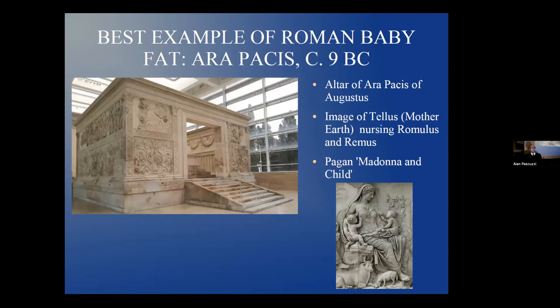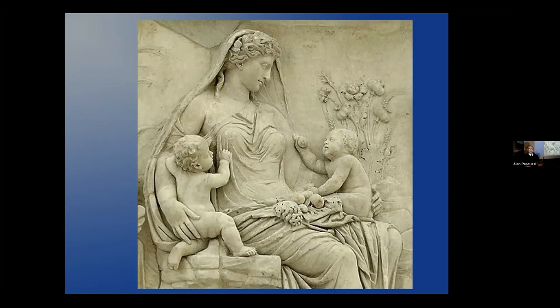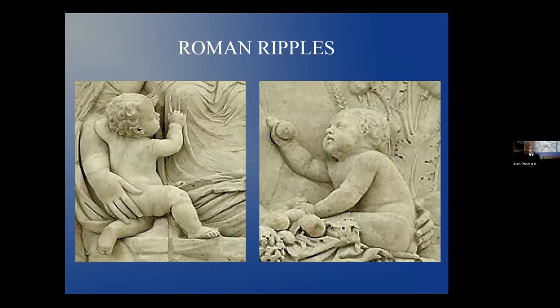The best example, however, of Roman baby fat is on the Ara Pacis of 9 BC. And we have this image of Tellus, which is basically Mother Earth in the imperial age, nursing Romulus and Remus. She is this pagan mother and child. Let's look at this very carefully. We have this image of the mother with these two children. If you look at these two small individuals, Romulus and Remus, they're very naturalistically done. They've got the ripples in the thighs, at left, or in the arms as well. So obviously they're going to nature. They're representing it.